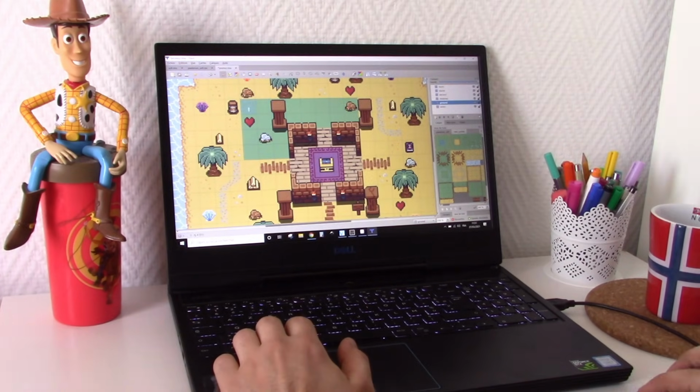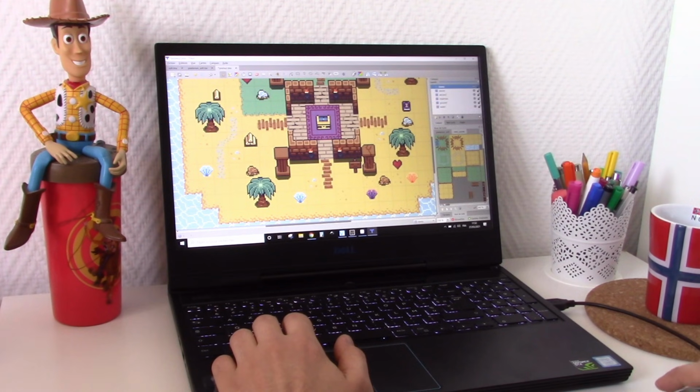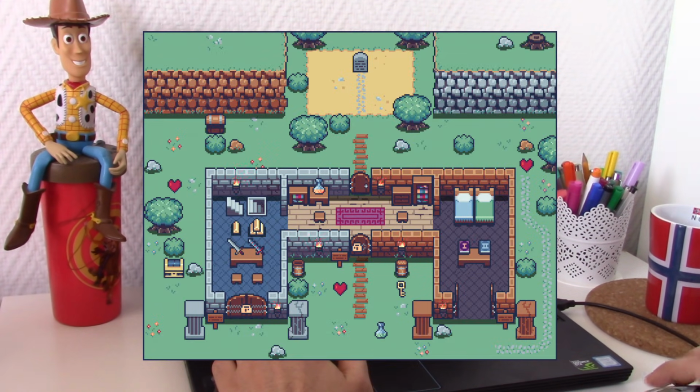So at this point, I actually started to look into drawing the tile set, and I knew that I wanted to have something pretty standard in terms of top-down pixel art games. So I went for some simple grass and beach tiles, and I thought it would be nice to create a bit of a village around it.